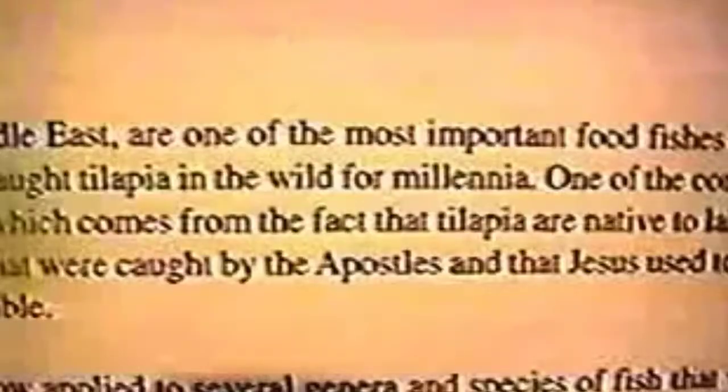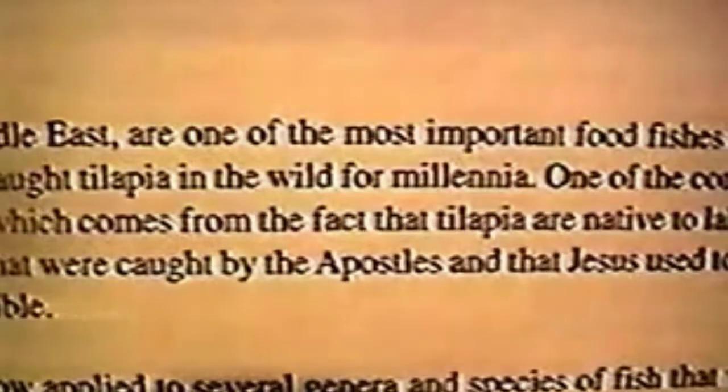Doon ho sa Israel, tawag ho nila dito Saint Peter's fish dahil ito pa yung mga hinuli ng mga apostles at ito pa yung mga pinakain nila sa mga tao ni Jesus Christ. Nakalagay ho yan sa Biblia. Mga 5 to 6 months lang ho yung tilapia, nagbe-breed na. Yan ho yung tilapia na napakalaki.